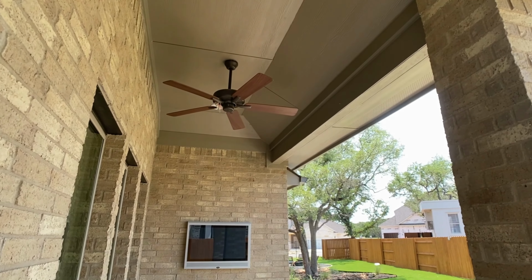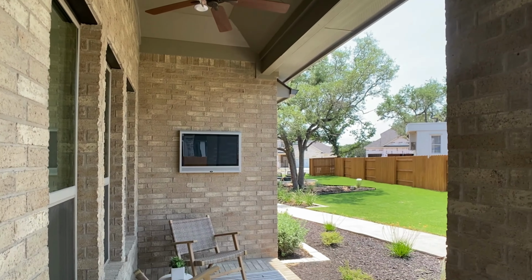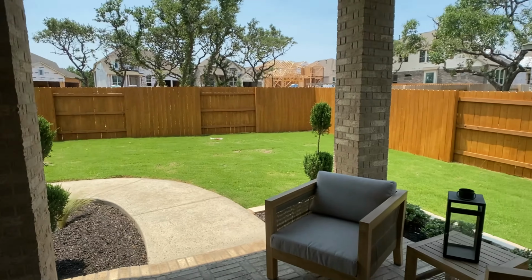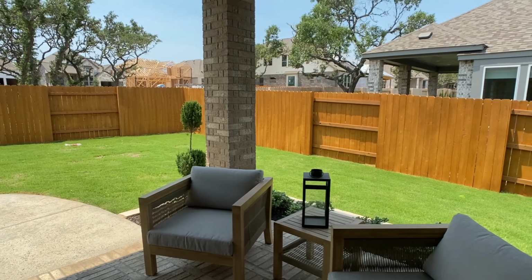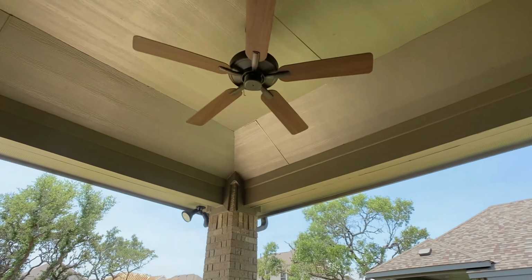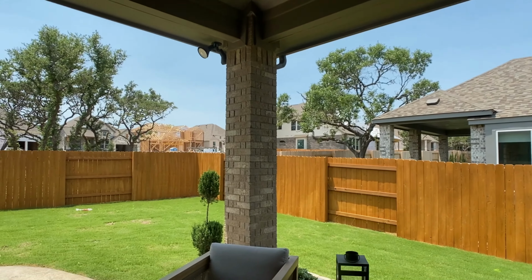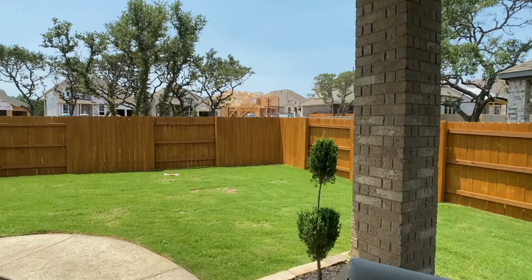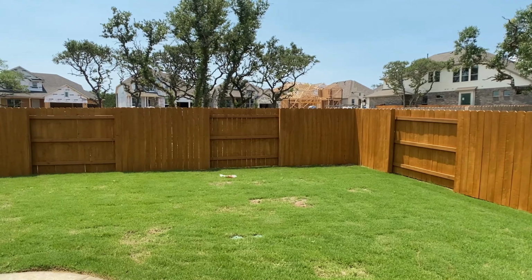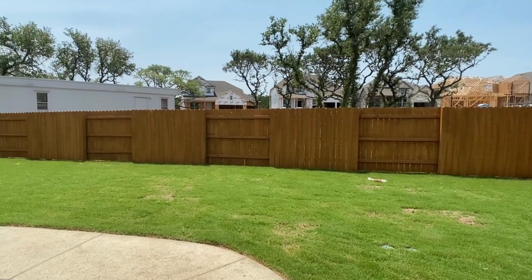This is a good patio option. So usually the patio would be cut off at that pillar on the right side, and you would just get this patio on the right side where you see a couple chairs. They did an upgrade option, which I believe is called the Texas size patio. Don't quote me on that. They change those patio names often, but that wraps the patio all the way around, which I think is a great upgrade, especially if you spend a lot of time in your backyard.